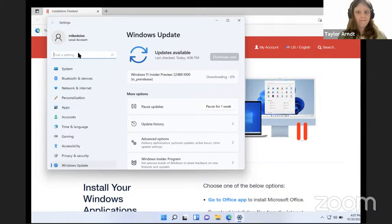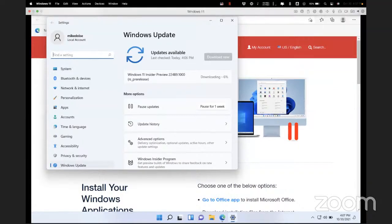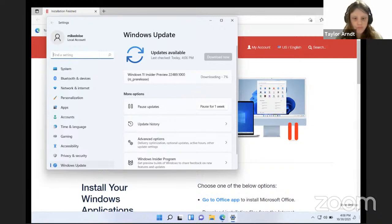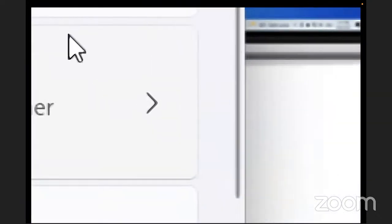What's the problem? Hang on. This isn't good. Where am I? I don't know. Where are you? I'm in Windows, guys. Okay. Windows is already done. It's installed. It's done. I can't believe that.